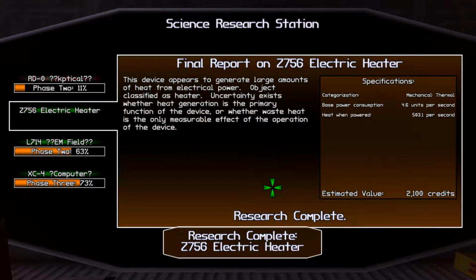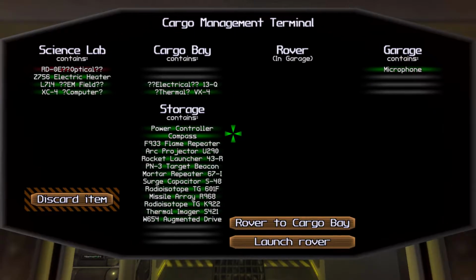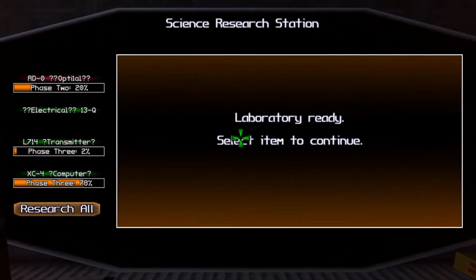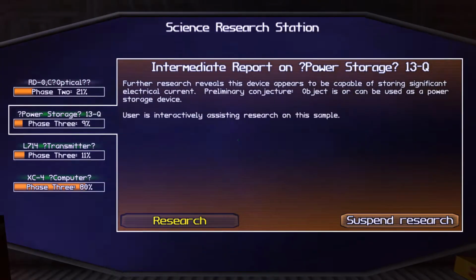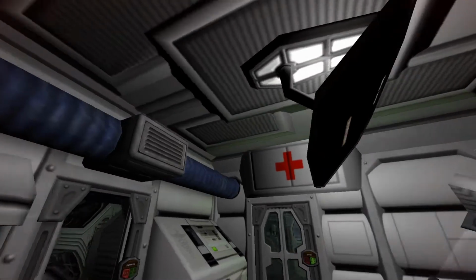Okay, this is an electric heater. Alright, we'll cycle that into storage. Okay, electric heater into storage. Let's take this other electrical piece of equipment, get research going on it. And it appears to be something to do with power storage. Alright. While that's chugging along, let me get some more medical treatment.